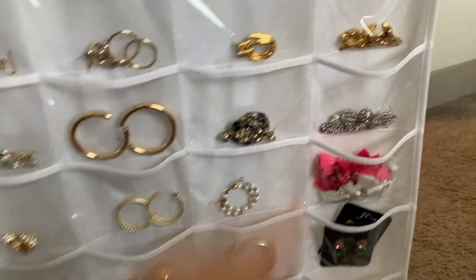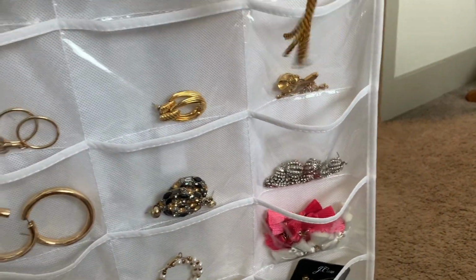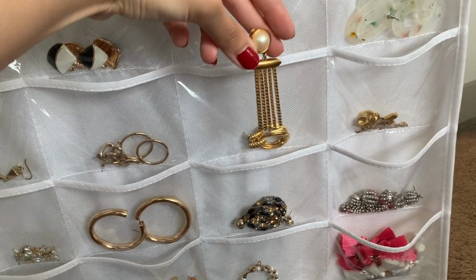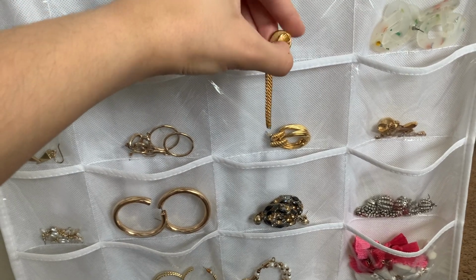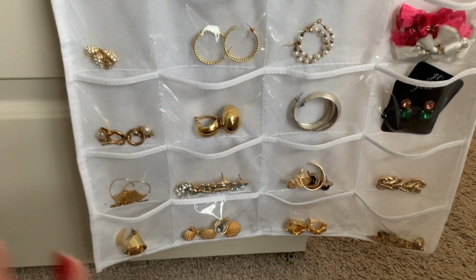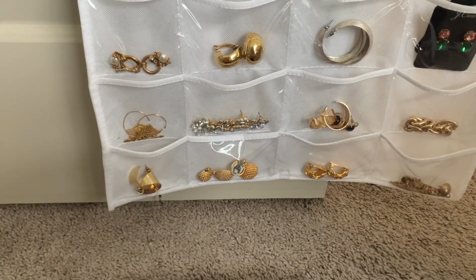Let's see. What else? These are vintage. These are my mom's from a long time ago. There's a picture of her in the 80s with these on, and I think they're so beautiful. They're clip-on, so you got to watch out for them. But they're gorgeous, and I love them. Okay, I feel like you guys have seen most of these in videos at some point.